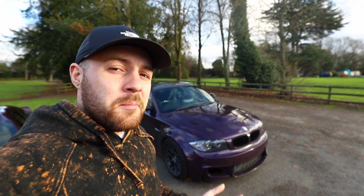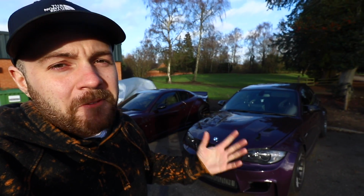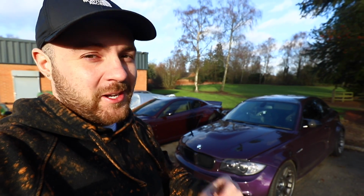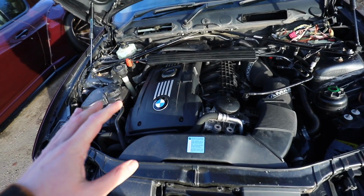This is a car that I didn't buy crash damaged or from auction. I bought it in a private sale, but it was slightly run down and, well, not the best example on the road. Now, this has been one of my favourite builds so far. The E82 1 Series is like a timeless shape and it's classic BMW, and I think the 135i is a super underrated car. But we are at a bit of a stalemate with this car.